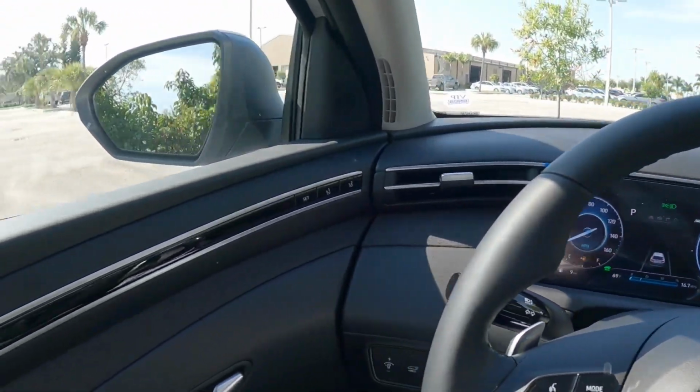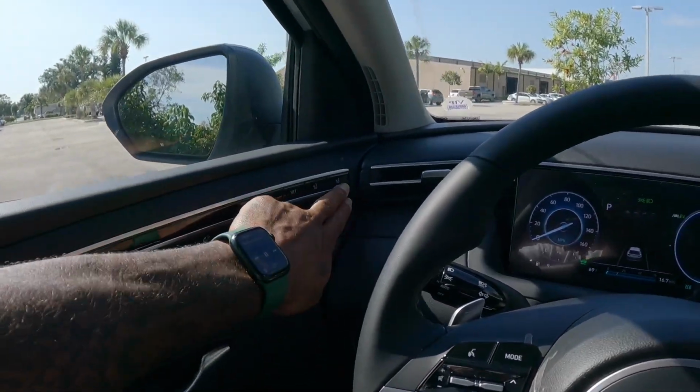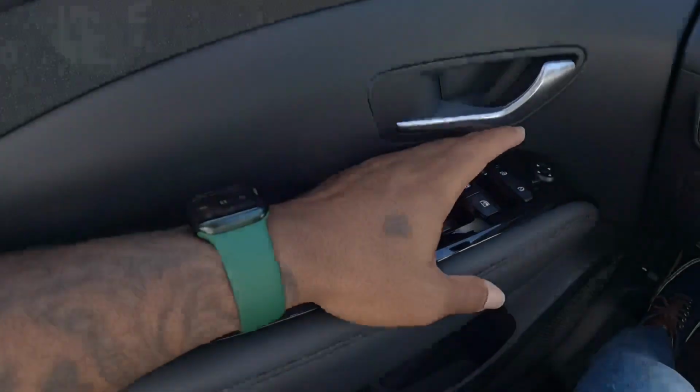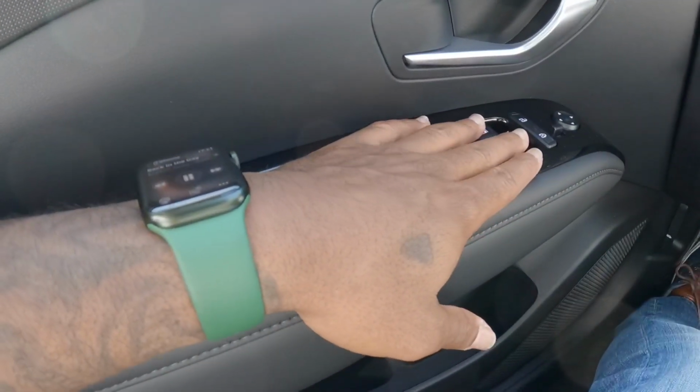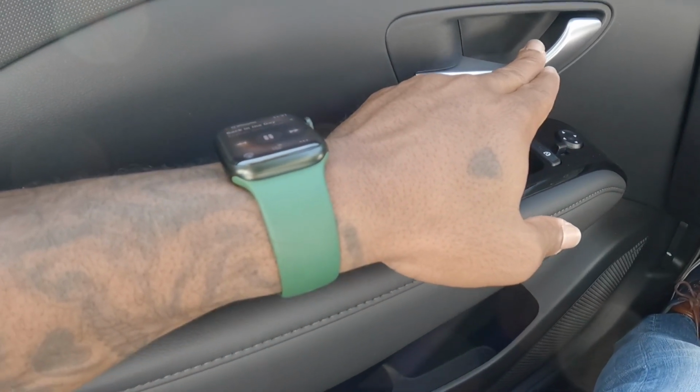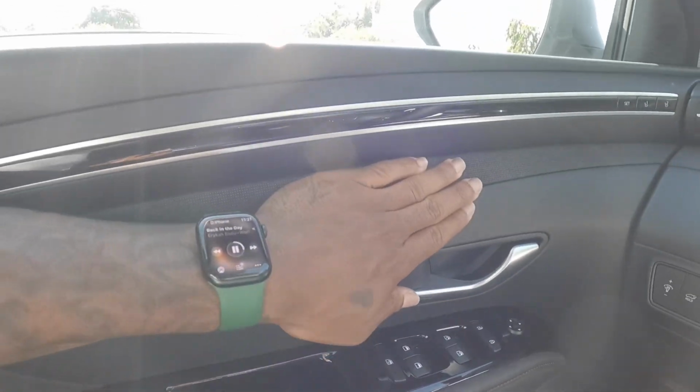Let's look at the materials here on the actual door panel. Nice materials. There is 2-person memory seats. It is automatic up, automatic down, only for the driver and passenger, but not for the rear windows. There's your lock controls and mirror adjustment controls with this aluminum painted door handle. Nice fabric here on the actual door panel as well. There's some gloss black trim here.